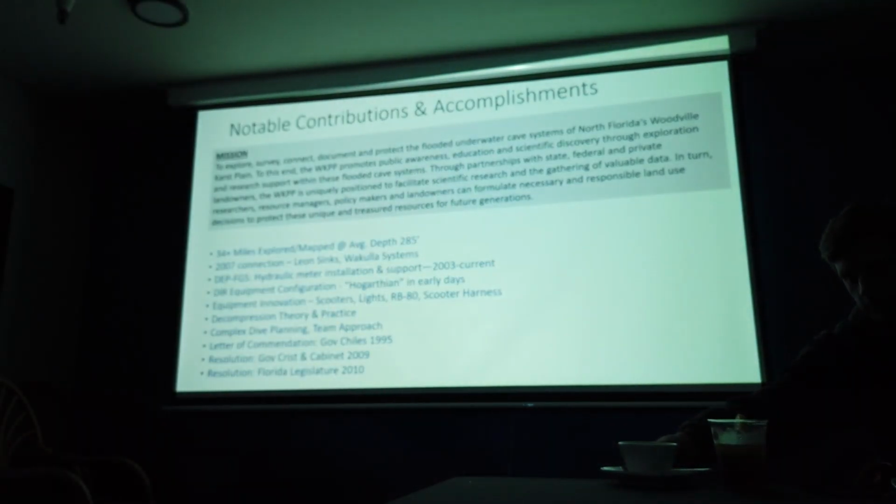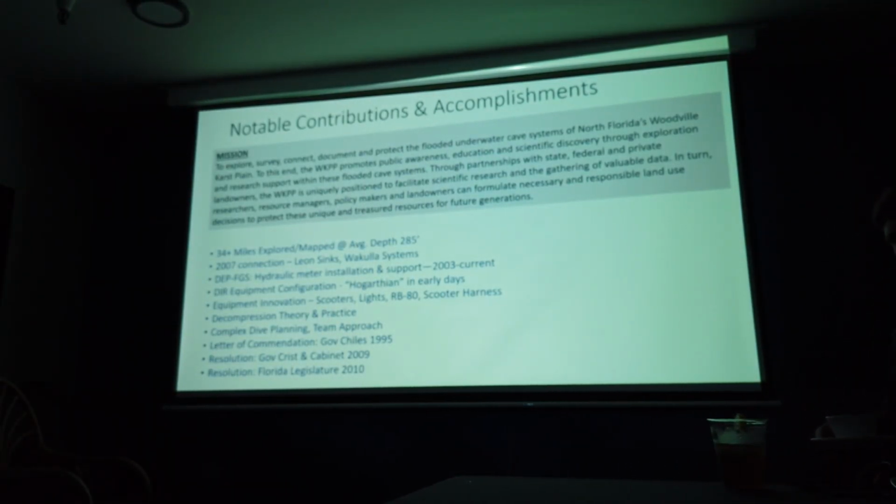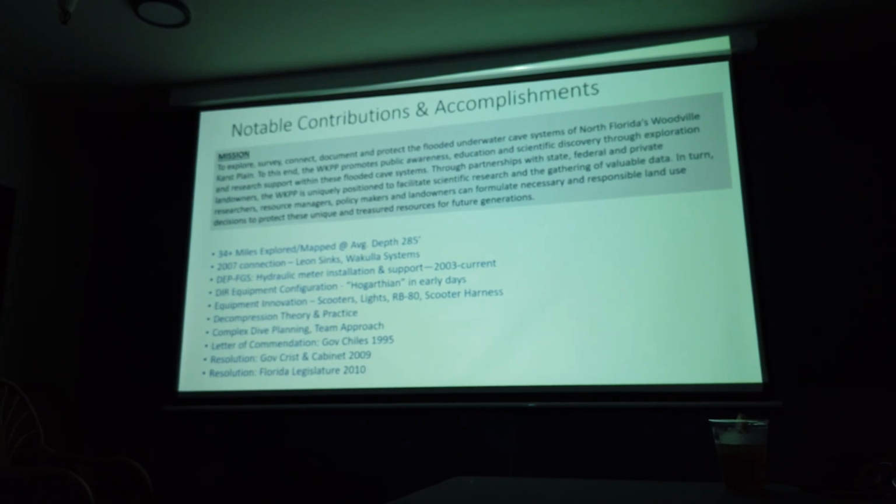a number of contributions around equipment innovation. Again, you've got to put yourself in the mindset of, this is pre-Halcyon, or actually Halcyon, I think, was sort of formed because they saw the market opportunity to manufacture this gear. But what's the saying? Necessity is the mother of invention. So the dives were getting complex enough, and there wasn't available equipment off the shelf, if you will. So a lot of smart guys on the team, or people who had access to a machine shop, basically made the equipment. Some examples of that are scooters.